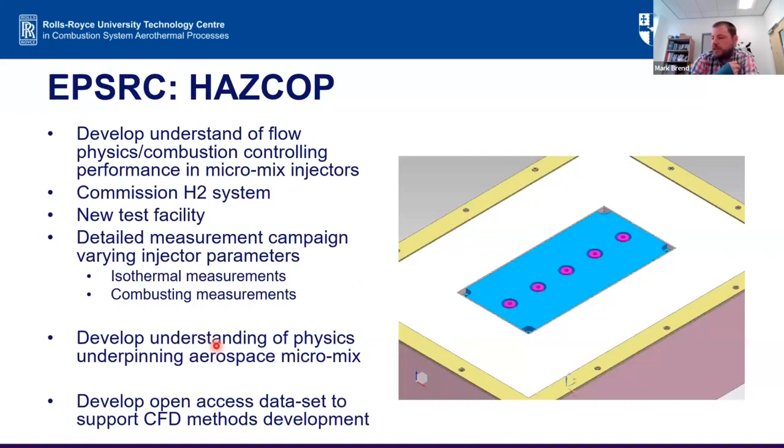Okay. So I started off by saying there's no validation data available, so these conclusions are all very preliminary so far. Our grants are set up to provide experimental measurements to support that and to understand why this occurs and what the trade-offs are with other parameters associated with the combustion process.